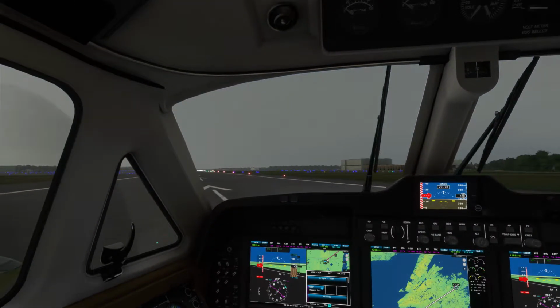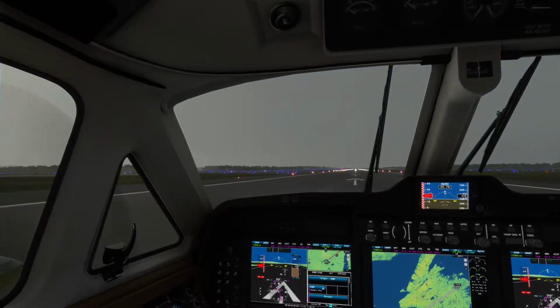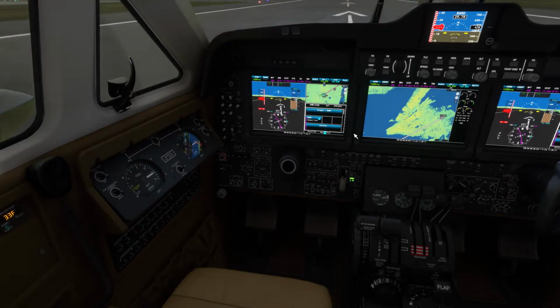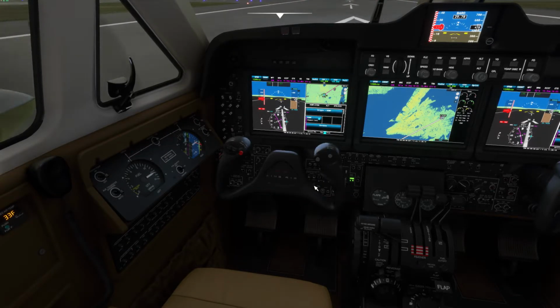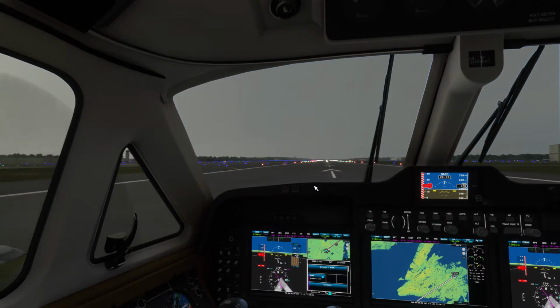Looking forward to getting up and over these clouds. Like, the weather's really changed a lot since I was last here. We're all lined up. And I think we're good to go for takeoff.